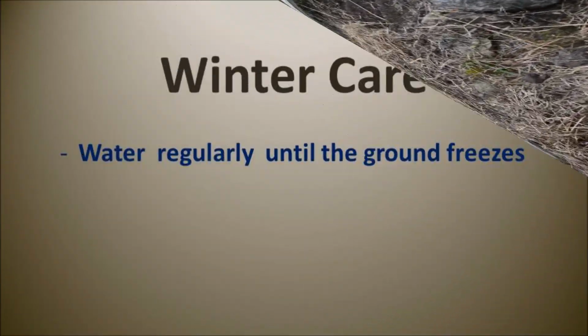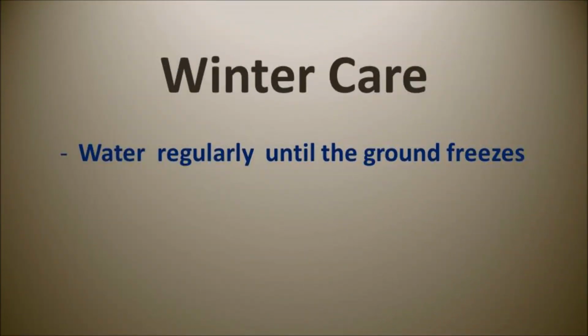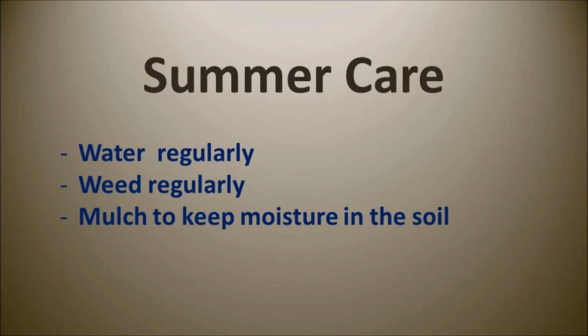The final step is to add some water and the job is done. Keep them well watered until the ground freezes. In early spring, remove most of the straw so that the soil can warm up. Once the soil is warm, put the straw back to keep moisture in the soil and to keep weeds down. In summer, keep the soil moist and weed regularly so the new garlic heads grow as big as possible.